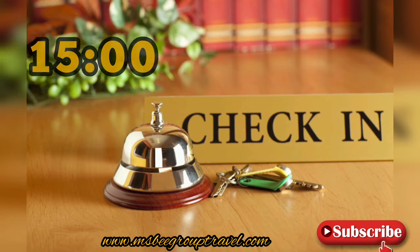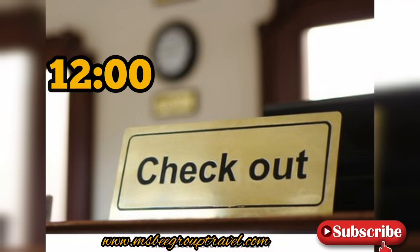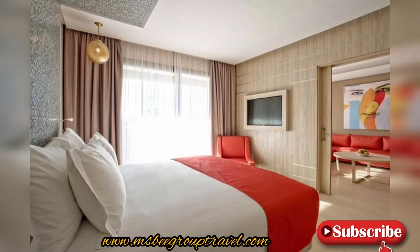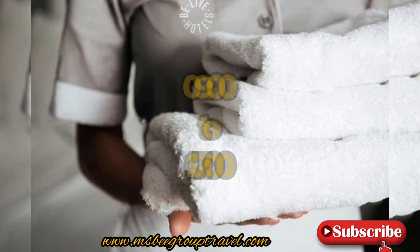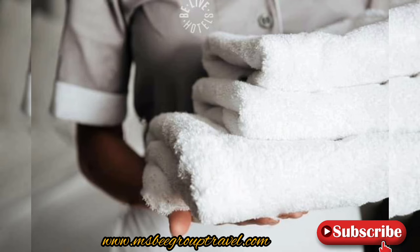Okay, so check-in is normally from 3 o'clock and checkout is 12. They do say that their rooms are non-smoking. However, there is a balcony where you can sit and smoke or whatever you'd like to do out there. They have housekeeping from 9 to 5. However, we did come back from our excursions and still noticed some people cleaning. Maybe it was late departures.